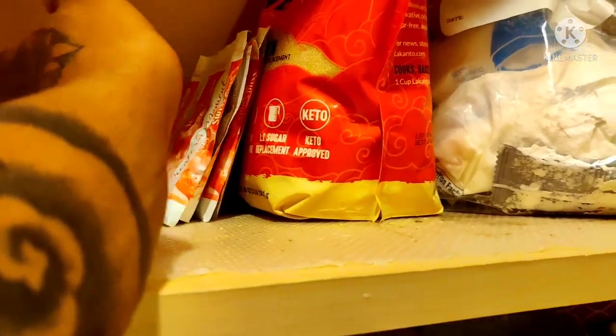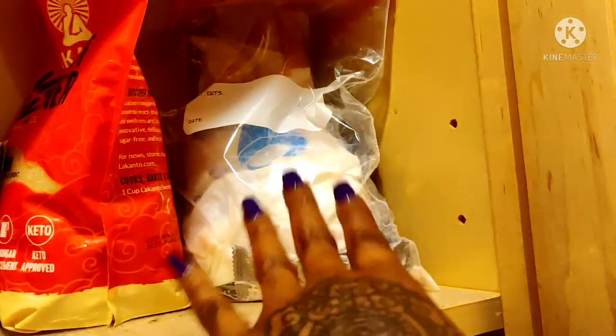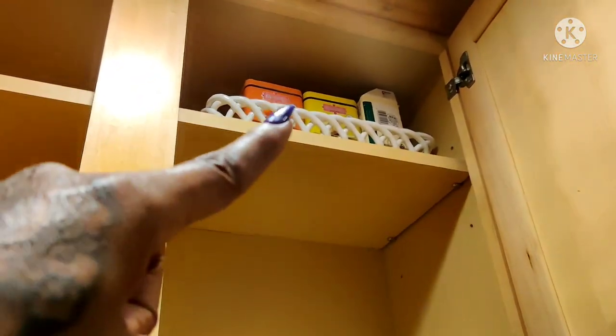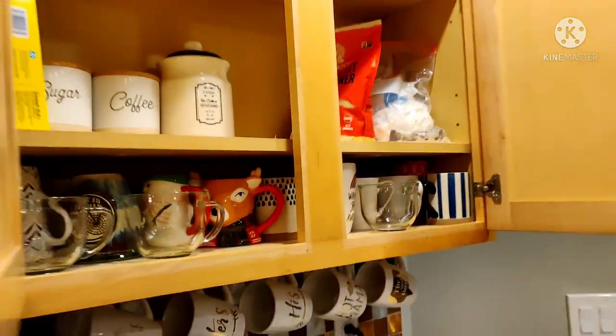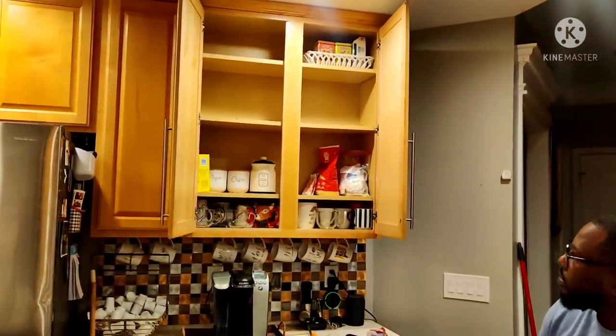What are these? Hot chocolate. And this needs to be organized too, but it goes in this thing. So we have tea up there. It needs to come down. And then this will be empty. This will be empty. But let me stand back so you can see it better. So that's how that cabinet is looking.